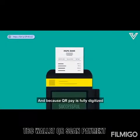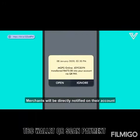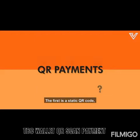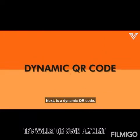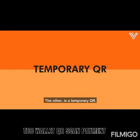And because QR pay is fully digitized in most systems, there's no need for a physical receipt. Merchants will be directly notified on their account to check your payment. There are a few types of QR payments. The first is a static QR code, where you scan the merchant's code and manually key in how much you have to pay. Next is the dynamic QR code, where merchants set the amount you have to pay, giving them more control. The other is a temporary QR.